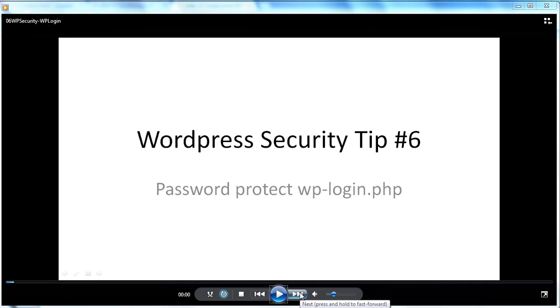Now, if WordPress Security Tip Number 5 is not going to work for you, and you want something that is simpler, but you still want that two-layer of protection, then I'm going to show you a different security tip in this specific video, WordPress Security Tip Number 6, how to password protect your wp-login.php file.